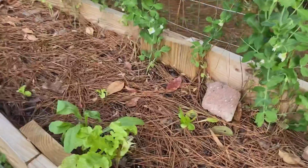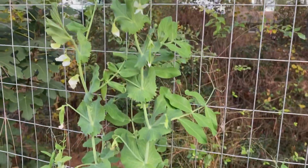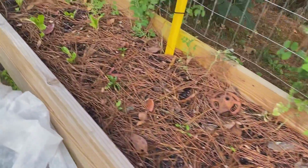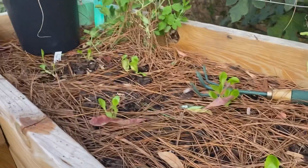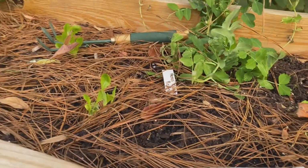So this time of year, things continue to grow as far as your frost hardy vegetables and your cold weather vegetables. They just grow at a little bit slower rate, but still doing good. This is a romaine lettuce that I transplanted right before the freeze. It did really well.